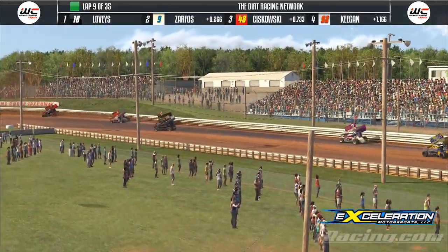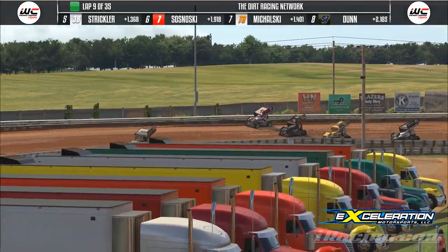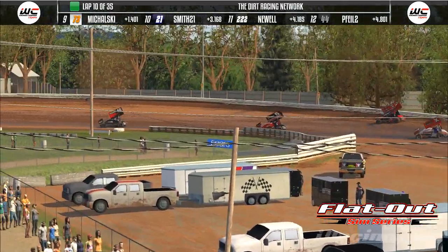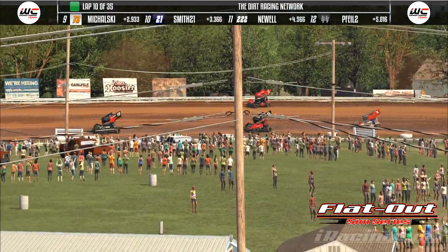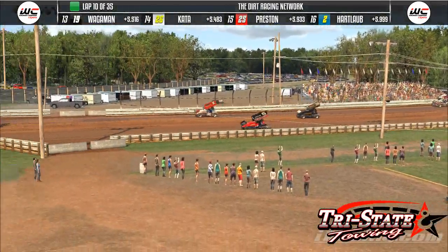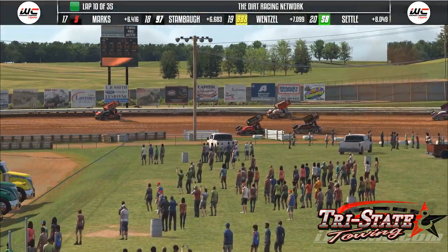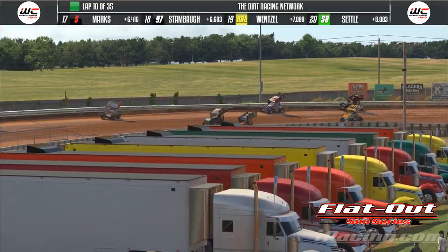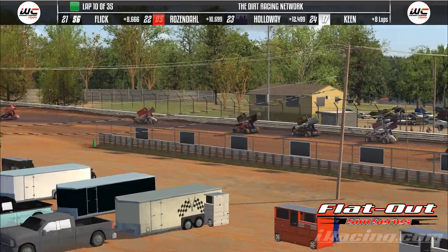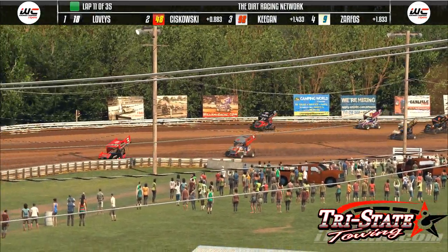Brett Strickler's in 6th. Kyle Sosnowski is now 7th. Craig Dunn back to 8th. Michael Sheridan is 9th. And Ryan Smith running in the 10th spot. Well, that time it looks like Zarfos maybe caught that fence just a little with the left front on the exit of 2. That moves Siskowski in front of him. Keegan around the high side into 3rd. Now Zarfos in a battle for 4th with Strickler. He goes to the top side. Bottom side may be done for him now.